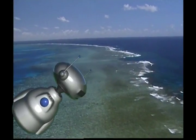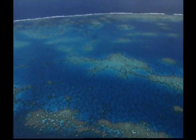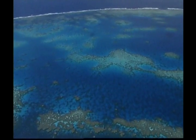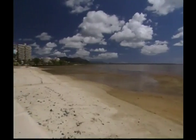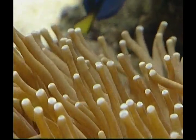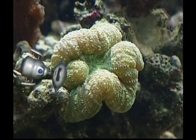First up, Zeke, we're going to look at coral. Did you know that coral is found in every ocean in the world and are the largest living structures on the planet? Although many people mistake coral as plants, they are actually animals, Zeke.